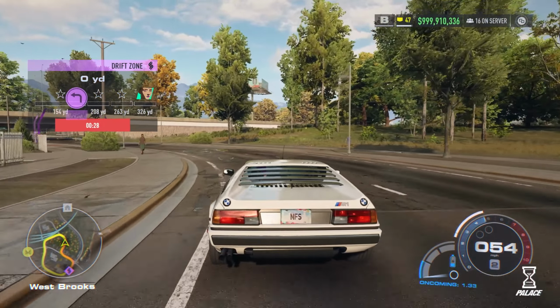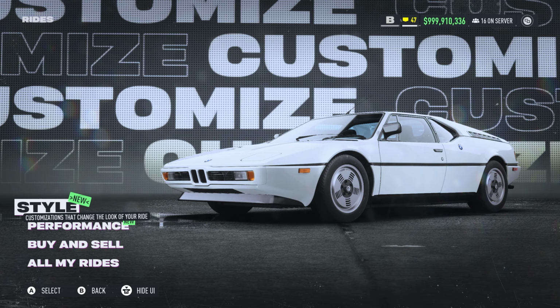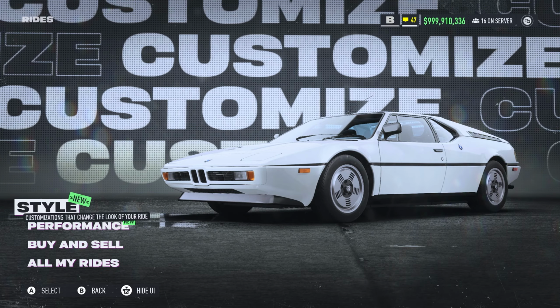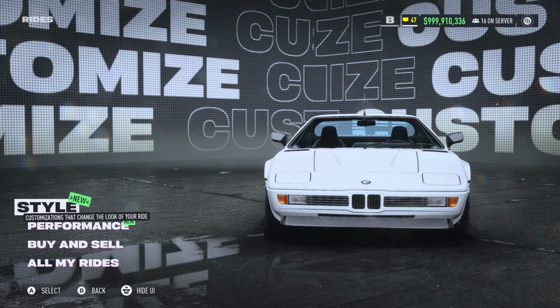What is that? Right, as I essentially have unlimited money, because even if I spend 999 million I can just do that again. I think we should do the style bits first, and then I'll very quickly do the performance at the end, because I'm not trying to balance the money.